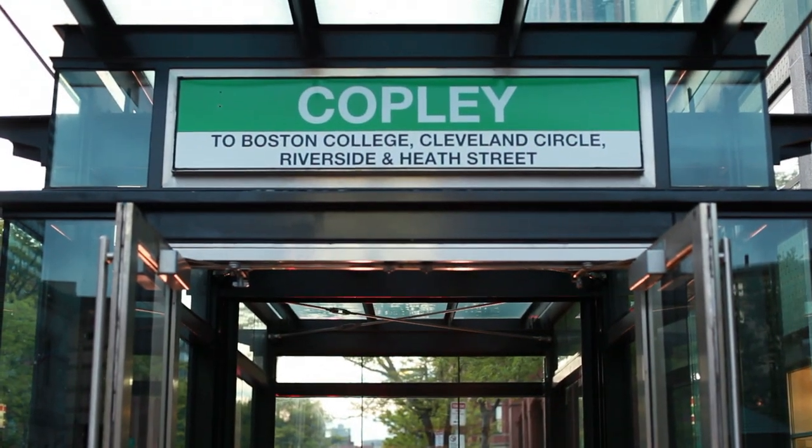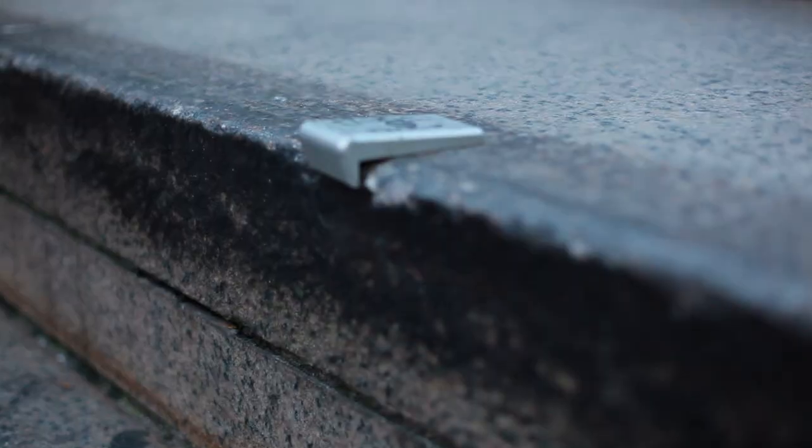Coakley Square, classic East Coast Boston spot. It's been skated for years upon years, and they just recently knobbed it.